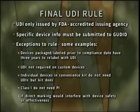So I wanted to point that out to you because those are important points as you get your arms around all of this information that we're presenting and that's out there now on UDI. UDI only can be issued by FDA-accredited issuing agencies. Right now, I'm sure that GS1, HIBCC, and ICCBBA are busy getting accredited by FDA. Those are our main three agencies currently. There is device information that must be submitted to the Global Unique Device Identification Database, now called the GUDID, and we will get into that in just a moment.